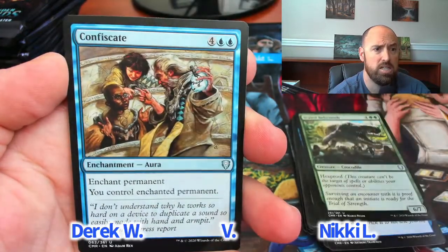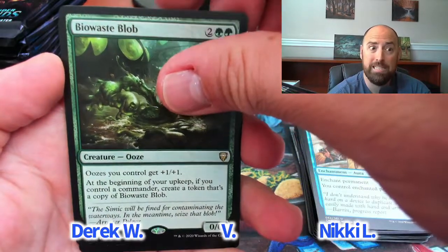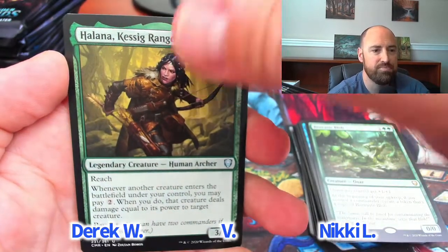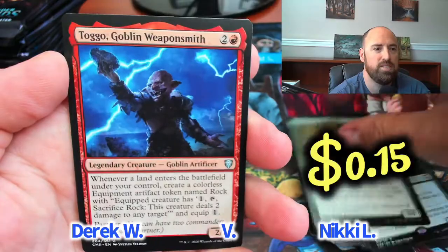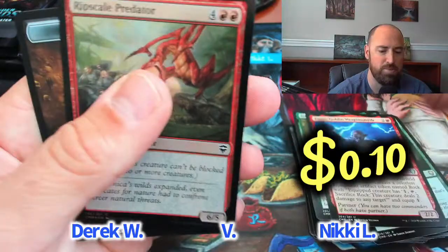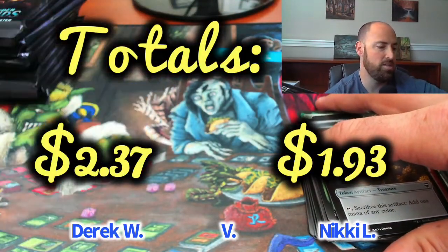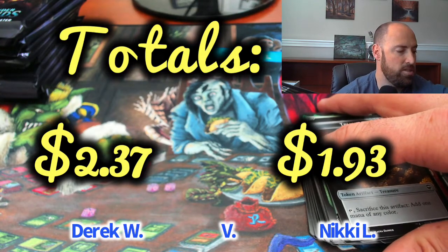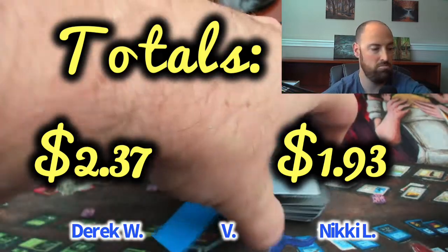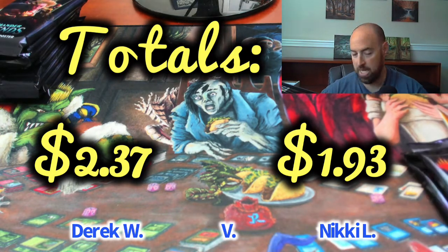Scaled Behemoth. Confiscate. Bio-Waste Blob. Halana. It's a human archer. And a Goblin Weaponsmith with a common Ripscale Predator. I have no idea who won that one. I think I'm going to go with Nikki for no other reason than it's Nikki. Sound like a good idea? You guys are all probably yelling at me. What an idiot.